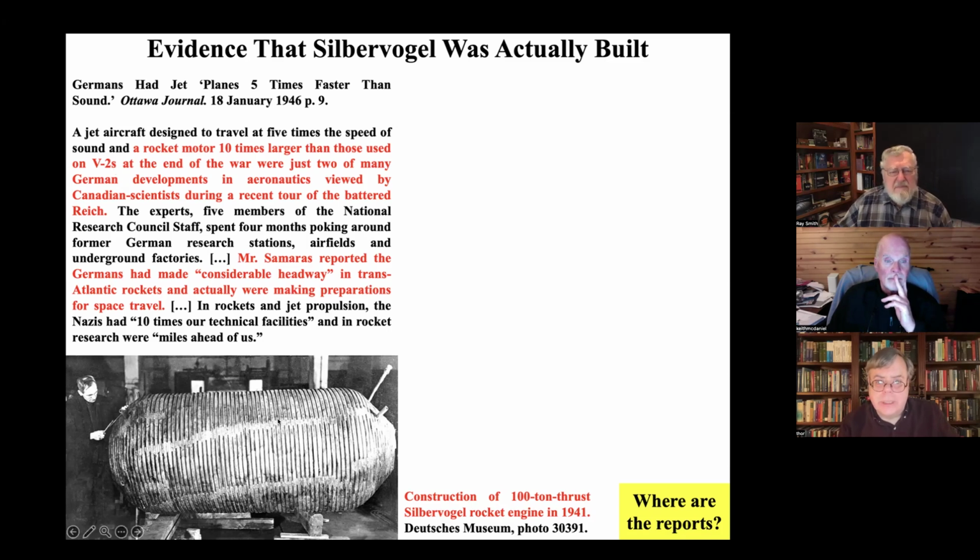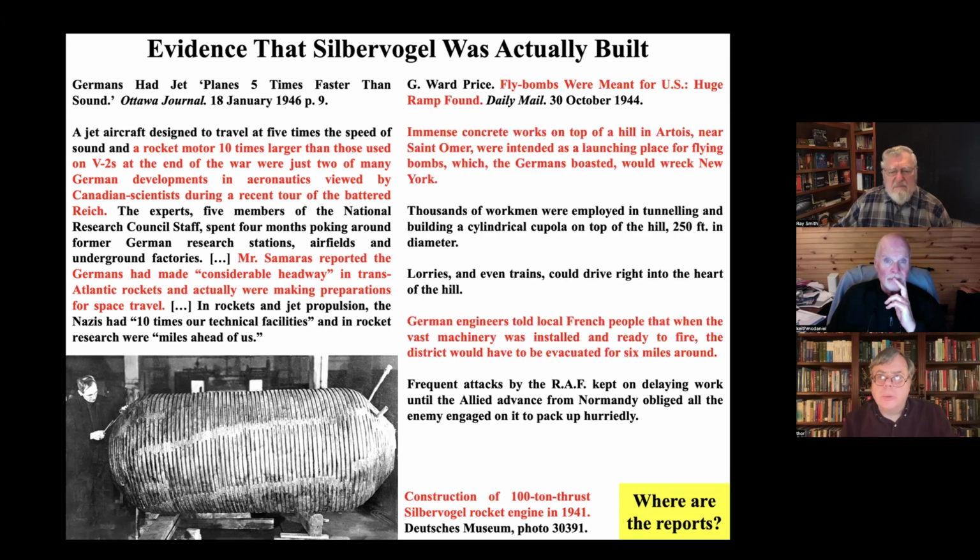That sounds like this thing. So they were making these giant rocket engines for something like the Silbervogel, the Silverbird. Still more reports. And again, once France was invaded by the Allies, they started finding more and more information about what Germany was building there on occupied territory, including this giant launch ramp, these rails I described. These were intended, according to the French people who are around, to launch these winged rockets and strike the United States. So intended to launch the Silbervogel. They're actually building the launch site, building the rails.